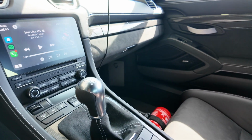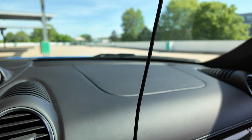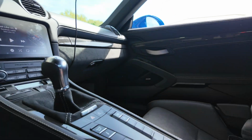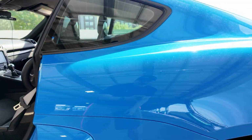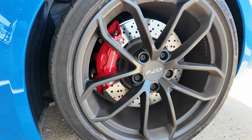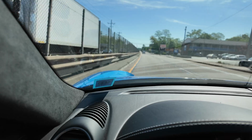And then if I go ahead and slide in, it's a 6-speed manual, you can probably imagine. And it has the leather dash, also in the deviated stitching. The only thing that this owner did not spec that I would have put is it has steel brakes. I would have preferred PCCBs, or at the very least, black calipers.